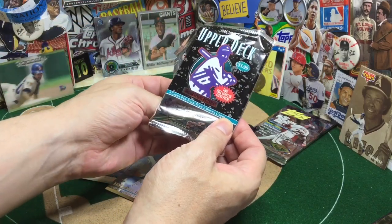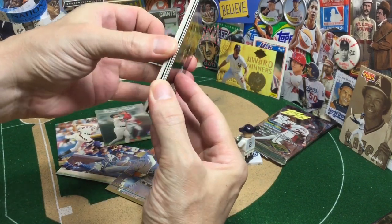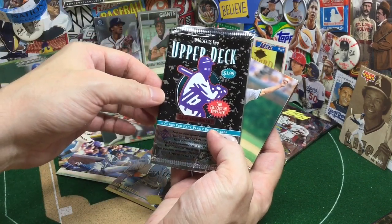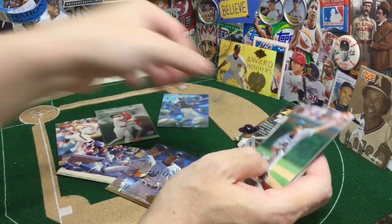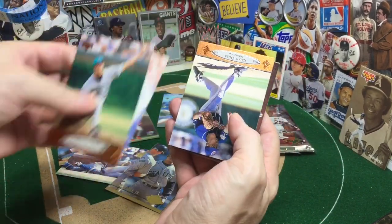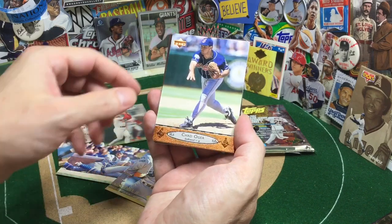All right, two free cards in every pack. Oh, I kind of remember this set. I think I might have picked up a pack or two back in the day. $1.99, that's what was getting me. Also, last pack here, a hobby pack. I don't know if that means anything from back then, but Troy Percival. Really nice design. I like the oval with the name in it.